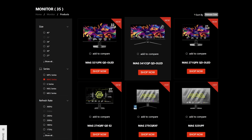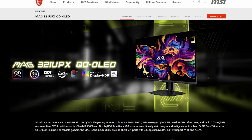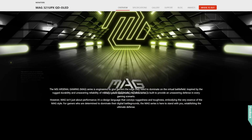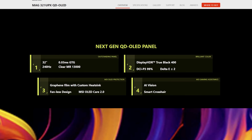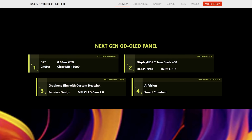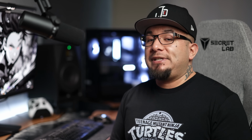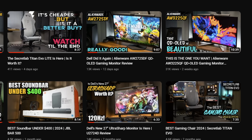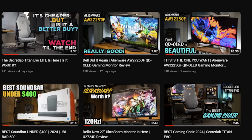Once again, the 321UPX is a 32-inch 4K 240Hz QD OLED gaming monitor, and much like the competition, shares similar features like a 0.03 millisecond response time, DisplayHDR True Black 400. The last monitor I reviewed that shares these features and is a direct competitor is the Alienware AW3225QF. I'll put a link in the comments if you want to watch that.